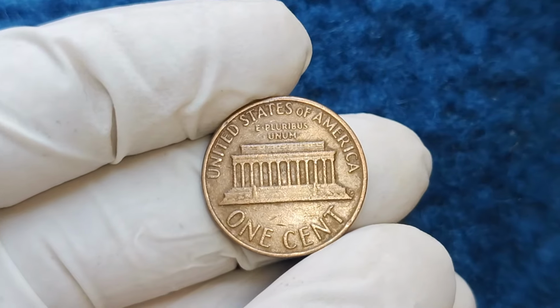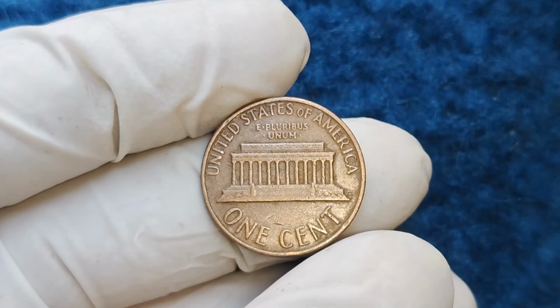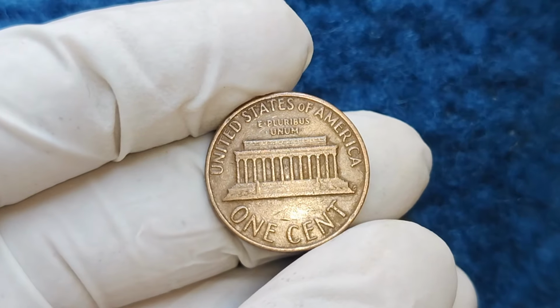So, what's the moral of the story? Check your pennies. You never know if you've got a hidden fortune in your pocket, your couch, or even at the bottom of your old piggy bank.